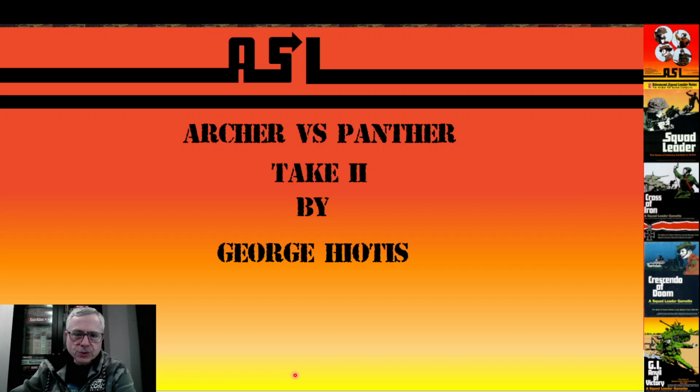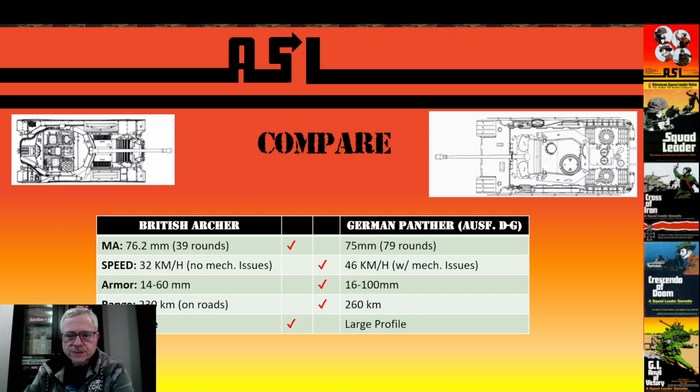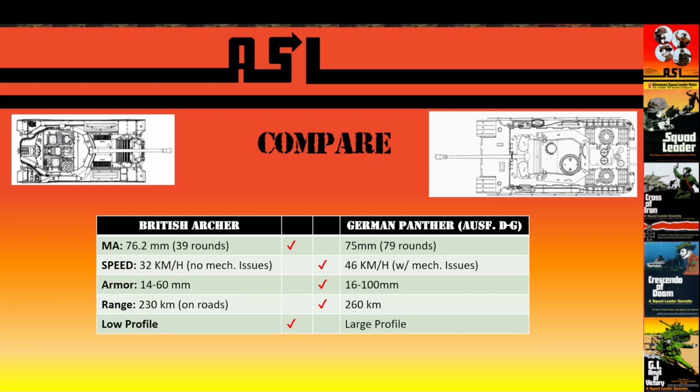what I'd like to show you is what I came up with so far, and actually a little side-by-side compare of the Archer and the Panther. So with no further ado, let's get to some stats. I love stats. Well, specs more than stats. So let me turn off my video capture here, and boom, you get the whole picture. So on the left, we have the British Archer. On the right, we have the German Panther.